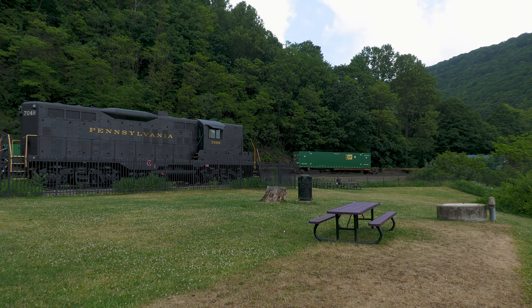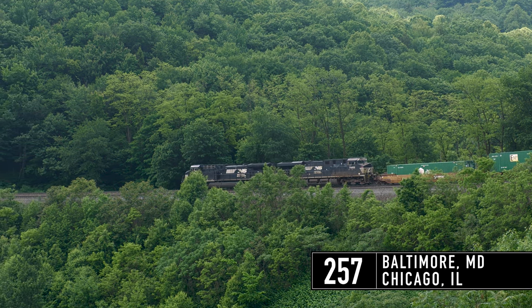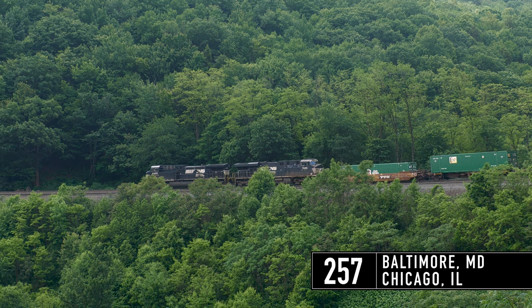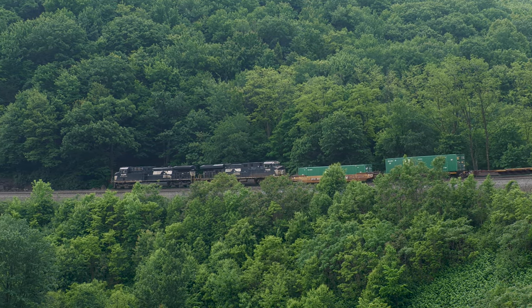This is NS 257, a daily intermodal service from Baltimore to Chicago. Watching the train snake through the mountain ridges was something to behold, taking me back to the countless days I spent here with my grandparents as a child.